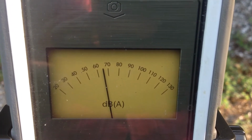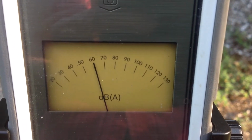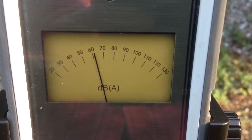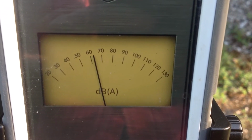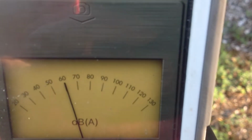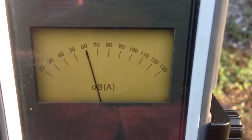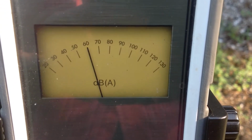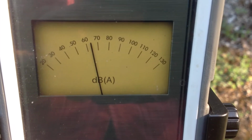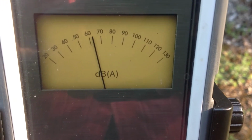Okay, now we're running at 4,650, 4,660 RPM with the econo mode off. Now, if that looks pretty good, we'll just end the test there for right now.